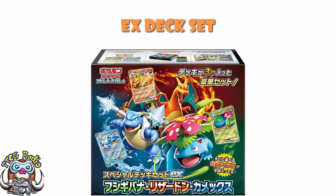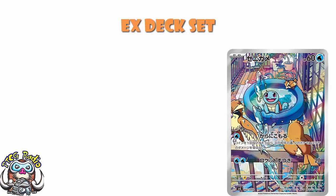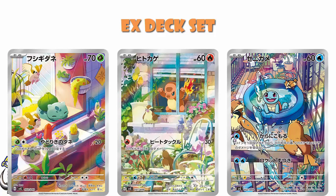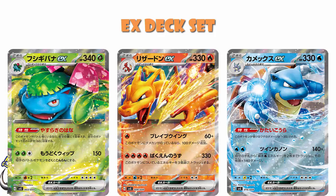Now, this one, just on the face of it, we knew was going to be a little bit more, right? Because the promos we're talking about here are the Squirtle, the Charmander, and the Bulbasaur. Squirtle and Bulbasaur were in Stellar Crown for us. Remember, the Charmander was actually an Elite Trainer Box promo, but either way, all three of these were in the deck. And it actually was even better than that, because you also had the three alternate art EXs, that is to say your Charizard, your Blastoise, and your Venusaur, as well as the actual decks themselves.